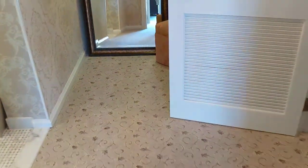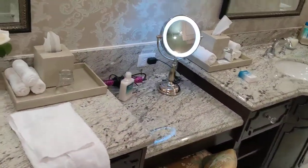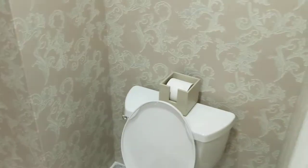And moving into the main bath. This is the walk-in closet. Put your suitcases and things. There's a safe in here, the extra blankets, things that you would expect. Also a little chair for sitting. This is the master bath area. Two vanities, a sitting area, a mirror to do your makeup. This is just a table, the toilet.